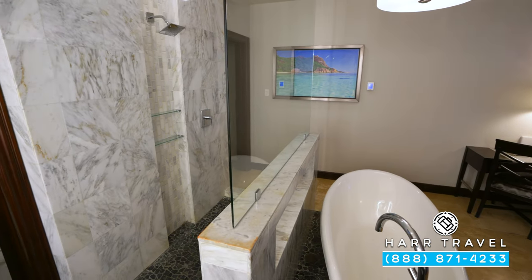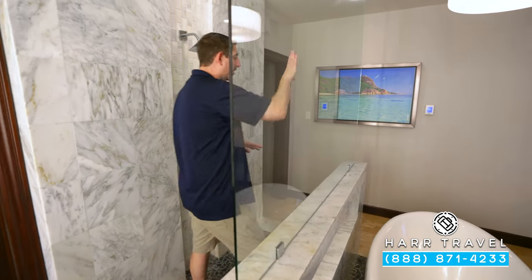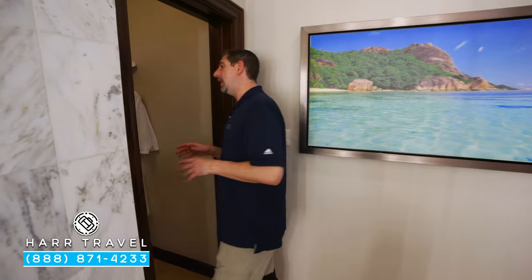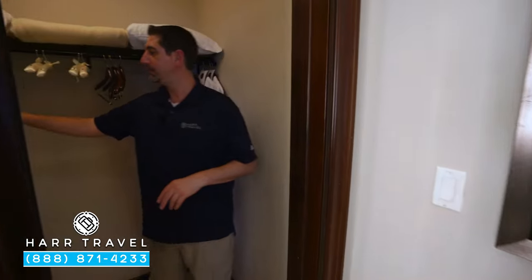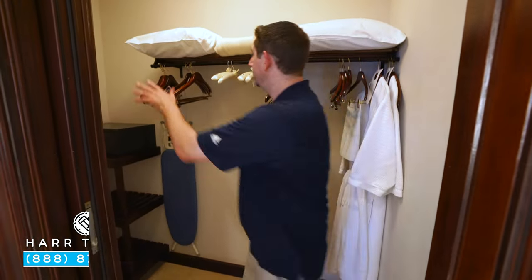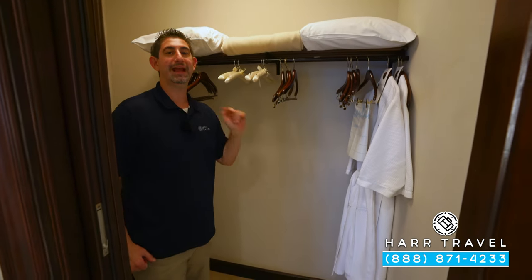Now, just behind the tub, you're gonna find your walk-through shower. This is a unique feature here. This is all glass right there. You've got your shower head up above and your nook for those bath amenities. So now we're gonna head into the walk-in closet. You've got your safe big enough for a laptop, golf umbrella, iron and ironing board. You've got your storage right here, extra pillows, and some extra comfy robes and slippers. Another one of those butler level amenities.